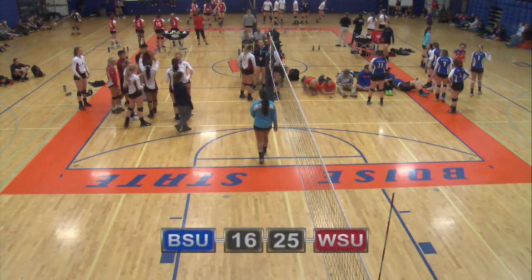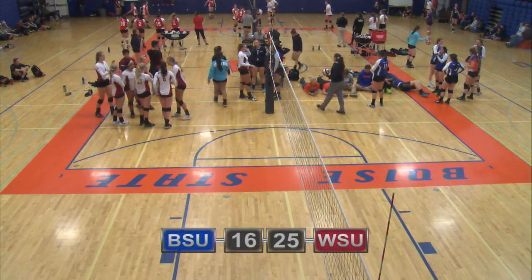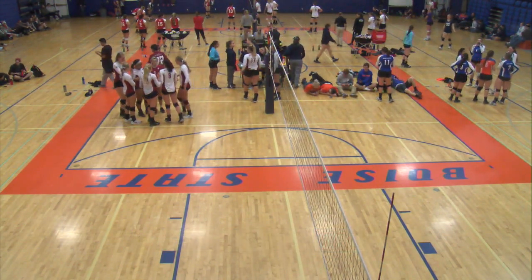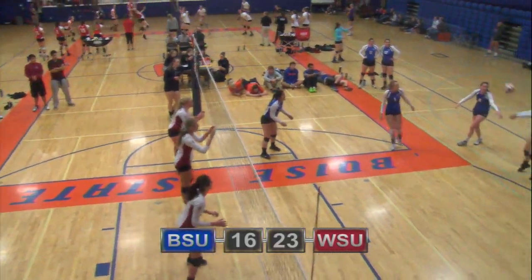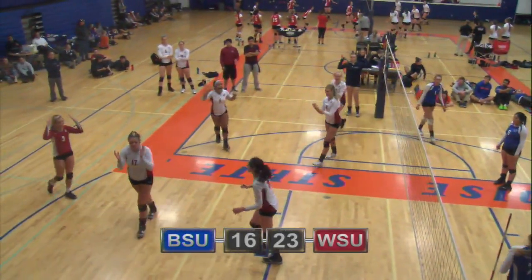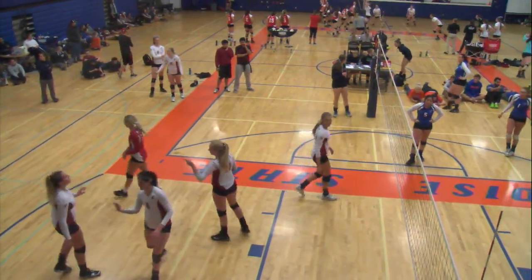And so how about those adjustments by Washington State, Jamie? They really looked a lot better compared to their performance in the first set. Yeah, I mean, they worked on their blocking for sure. They worked a lot more on their passing, and a lot of people don't realize that passing is a huge part of it. And that was the last play there, which closed it out.